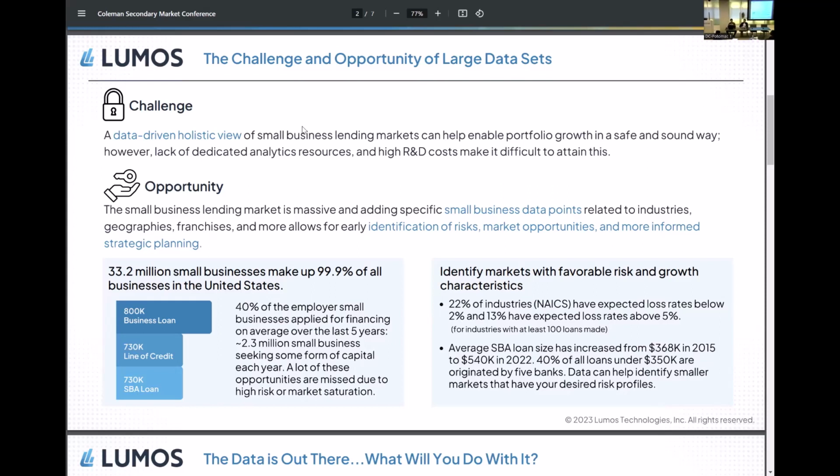22% of all industries have an expected loss rate below 2%. So of the 1,000 NAICS codes available via the SBA program, 250 of those are going to have an expected loss below 2%. This is very easily within the acceptable risk profile of a bank. And then on the other end of that, 13% of those 1,000 industries have an expected loss rate above 5%. That's pretty much out of the realm of what a bank would want to do. But that's 150 industries of the 1,000.